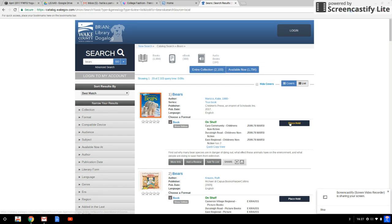And the other nice thing is the place hold button, I feel like is fairly obvious. So if you wanted to place a hold on this book, you could just click this button right here.